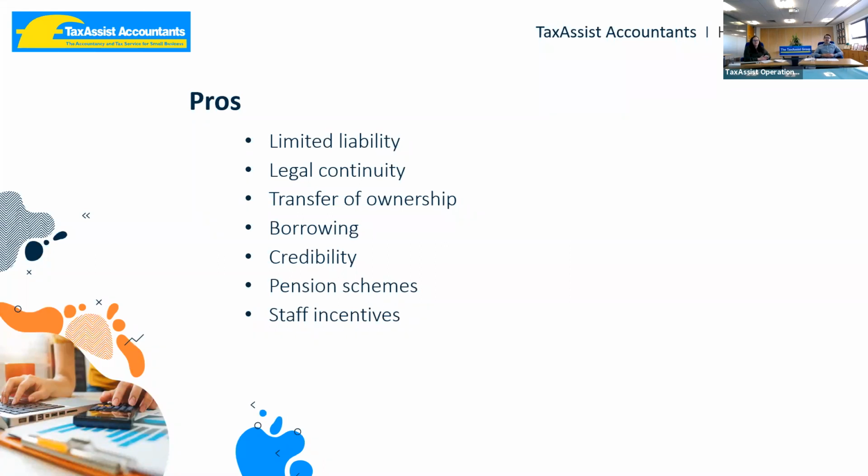We touched on it just now as well, credibility. Limited companies generally give much greater credibility to a business owner. Some other companies will only want to deal with limited companies, so you have credibility advantages. We'll come on to some tax advantages later, but one other advantage is pension schemes. Pension scheme options open to directors of limited companies can be more generous than what sole traders can obtain.